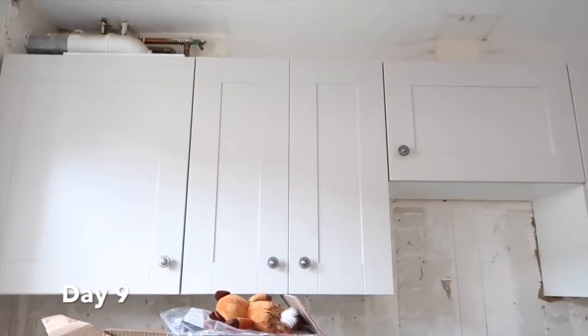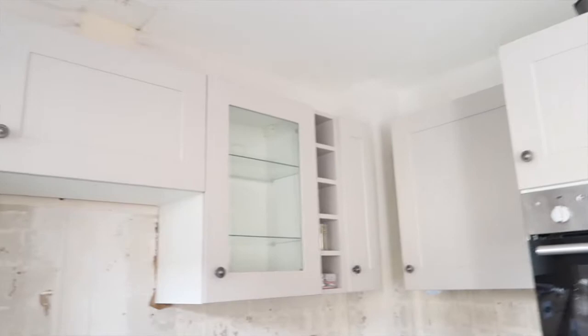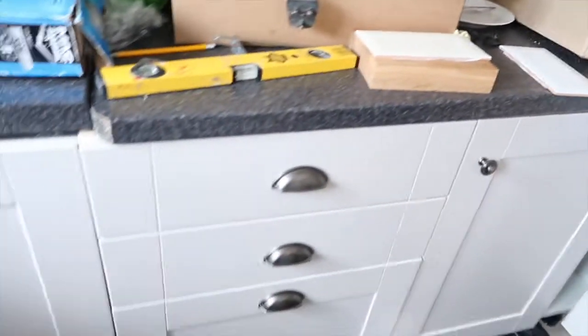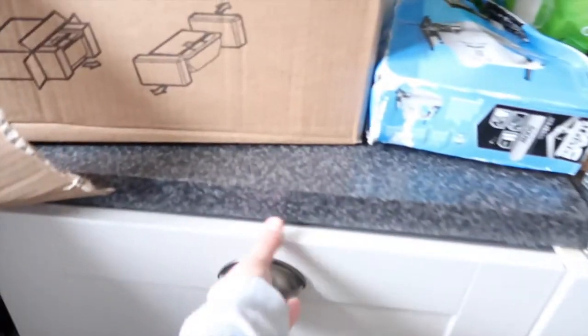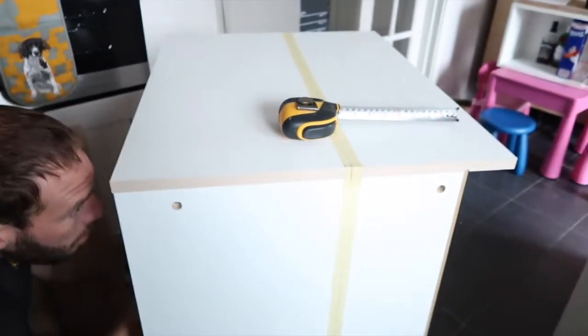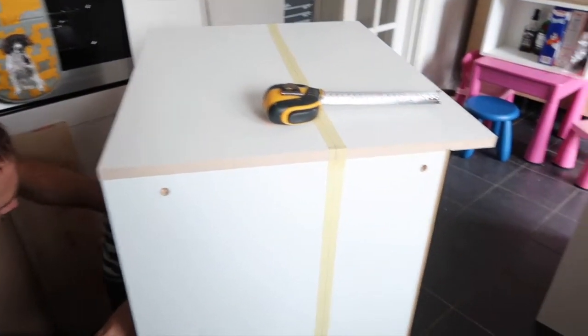So I can't remember where I left off last, but we currently have all the wall cupboards up with handles on. We now have an oven back. We've got drawers in. Dishwasher. And we're currently cutting down the units for the breakfast bar. Oh, and the new fridge freezer is coming today.